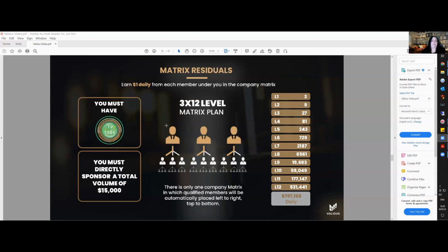Anybody globally that qualifies exactly like you will go to your far right and go under you, and so forth. And for each person that comes in under you, after you, you'll earn $1 daily. Right now, we're at level number 7. And I have people that I joined up with 2 months ago. They're earning $12 a day right now.